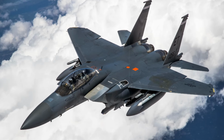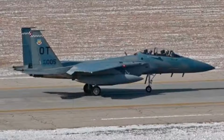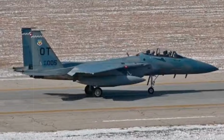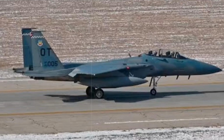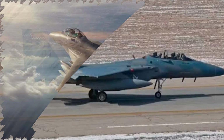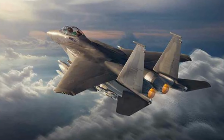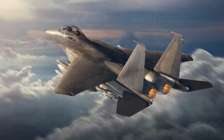As Boeing continues to refine its manufacturing pipeline, the F-15EX project is becoming a model for how legacy airframes can be reimagined for the modern battlefield. Its blend of proven reliability, cutting-edge systems, and future-ready adaptability positions it as a vital component of the United States' air superiority strategy in the coming decades.